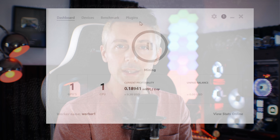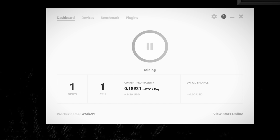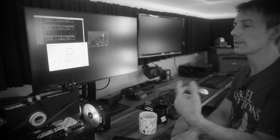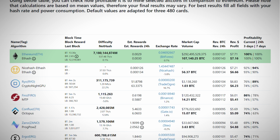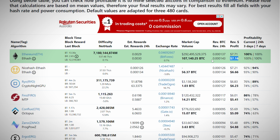an RTX 3080, the profitability on one of these in terms of mining has actually come down. When I last tested this a few months ago, I was seeing around $9 to $10 a day on an RTX 3080 in terms of daily profitability. That has now dropped down to $6 to $7. So that is a 30% drop in its daily profitability. Now, when profitability drops down, the desire from miners to buy more of these graphics cards also goes down too.